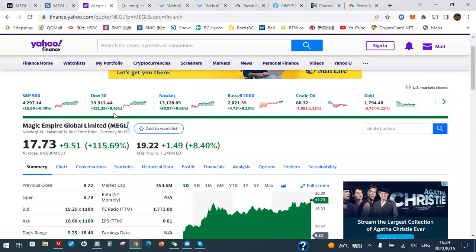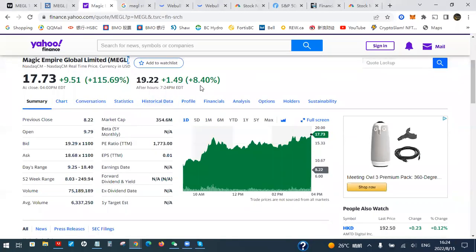Okay, so Magic Empire Global. There are so many like Treasure Global and everything like that, right? Something with that. But similar to an HKD type play, except this has a lot more liquidity. HKD was doing like 500,000 shares. This is doing 75 million shares. But again, HKD was a few thousand dollars at its peak, 2,000 something, right? So let's see what goes on here.